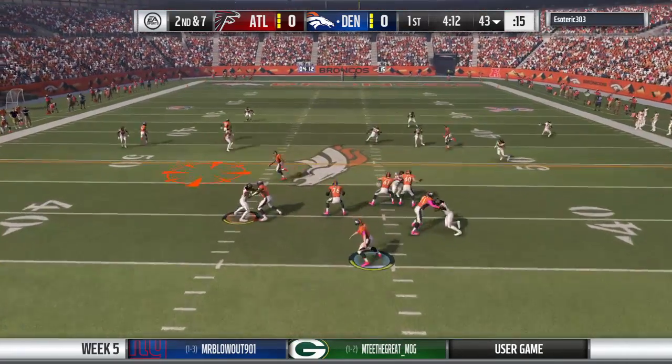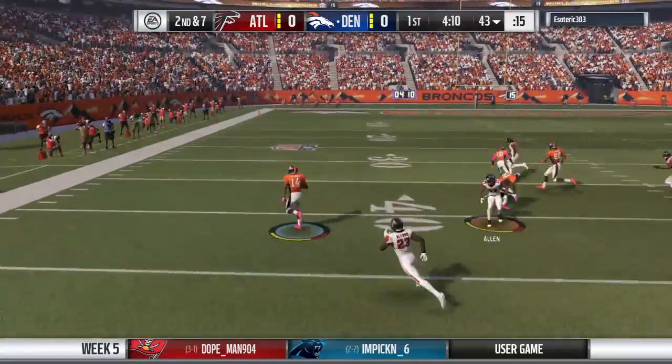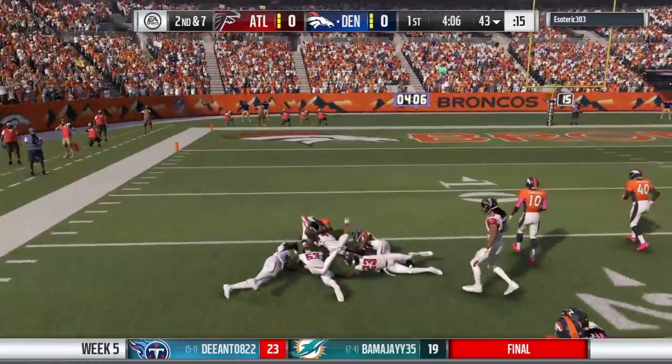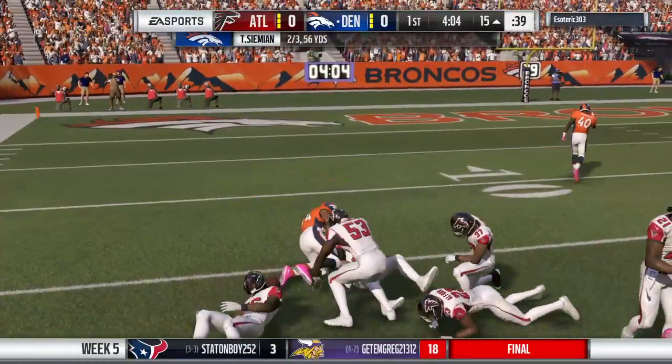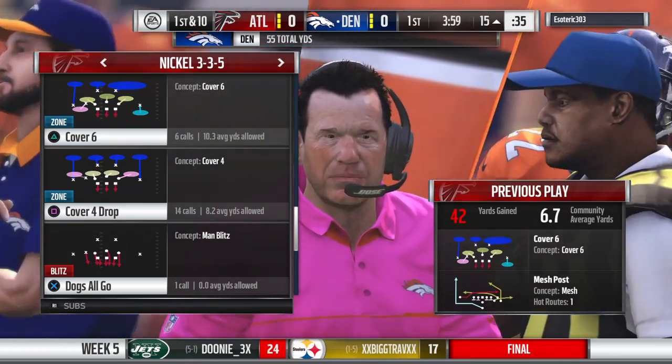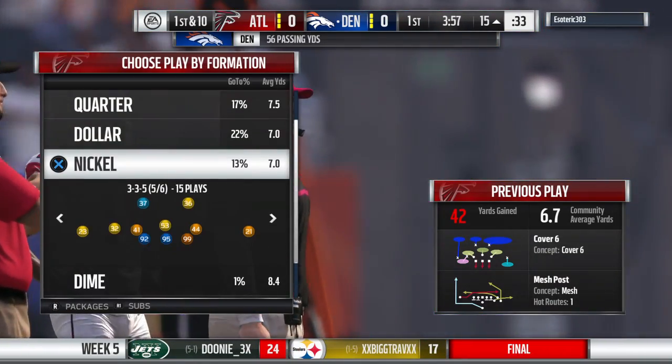Now a shotgun snap as they'll look to throw. And this is Latimer, complete. And he takes it down deep into Atlanta territory. A huge play there for Denver. 42 yards.